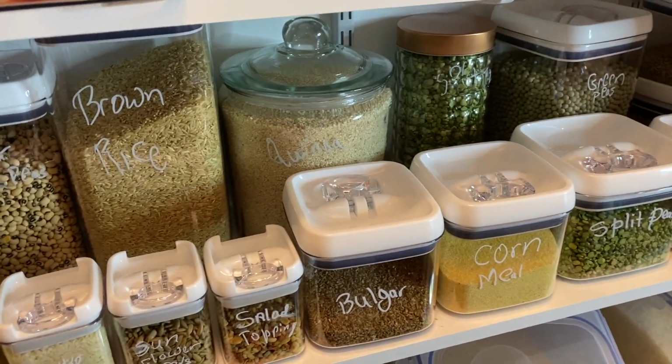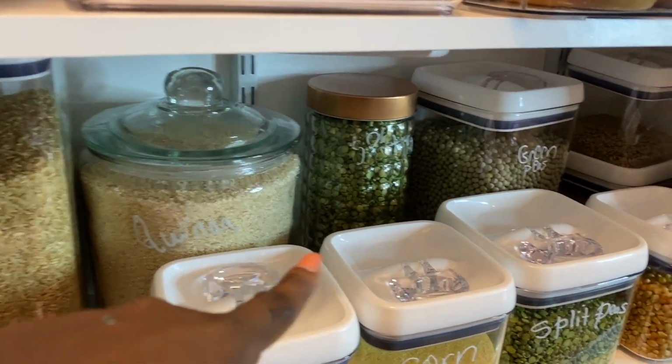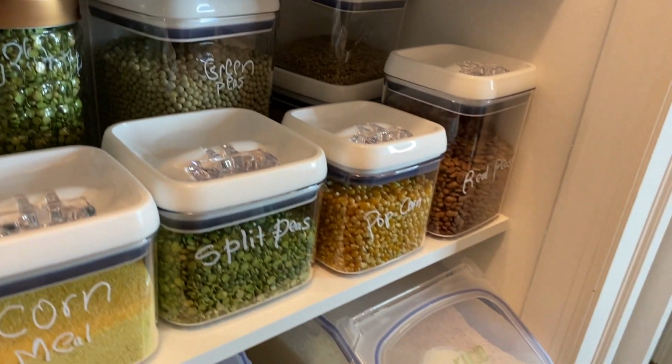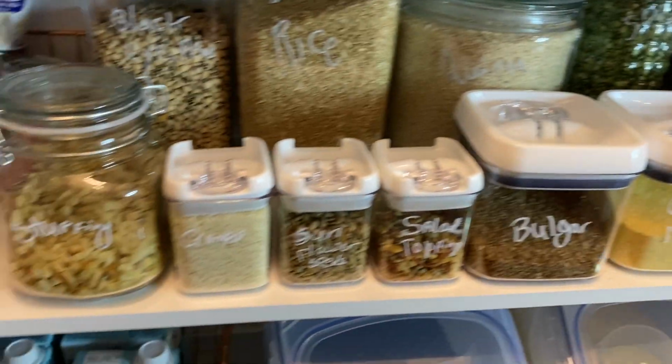These are all of my grains. So I have black eyed pea back there, brown rice, quinoa, sweet peas, lentils in the back. Okay, my popcorns, my fine cornmeal, bulgur, stuffing.